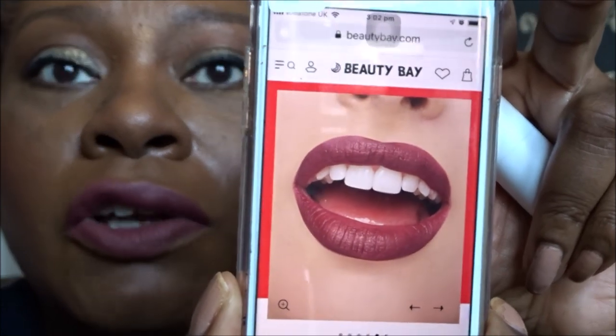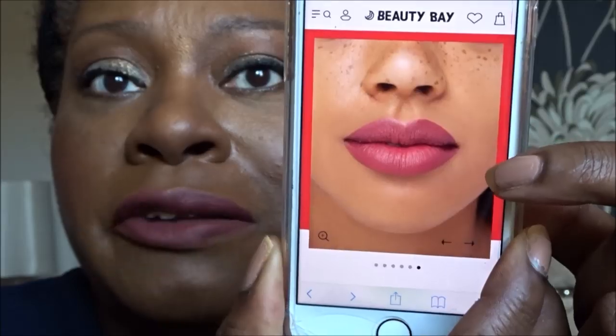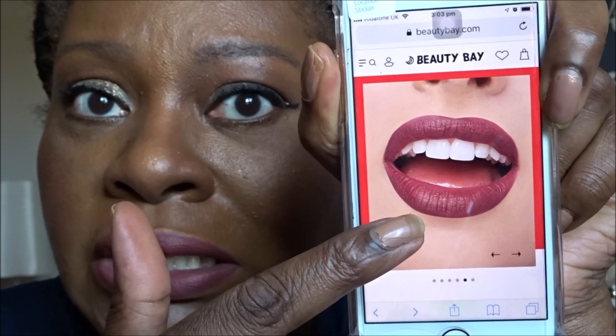Right, so that's how the colour looks on screen. So that's on white skin. You can see how it looks on me. Let's show it on someone with deeper skin tone. That's as deep as they've gone with the skin colouring, which is the deepest skin tone they're showing. It looks more pink, I would say, and I'd say the colour I've got on actually looks more how it looks on that white skinned girl. So I actually think it's a really nice colour.